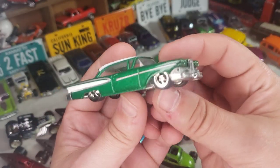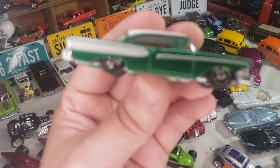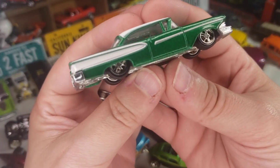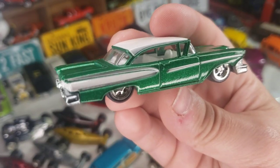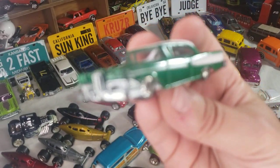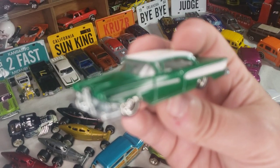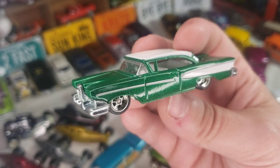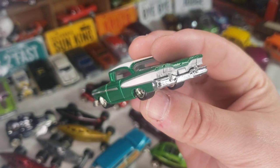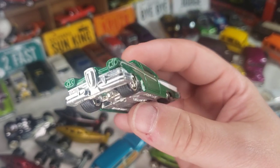Another really cool casting. I think this debuted in Classic Series 5. I don't think it was in, yeah, pretty sure it wasn't in since '68, because the one I'm thinking of was a 58 Impala, and that actually debuted in Classic Series 3. Yeah, Edsel casting, this is a really nice casting. I always loved the look of this car too.